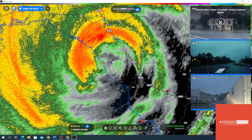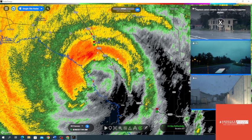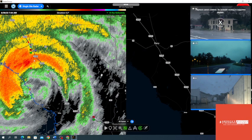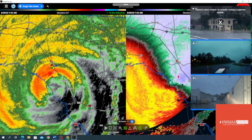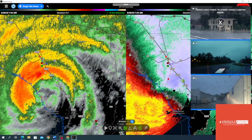So the eye of Idalia on this radar imagery now looks like it has moved over land, so it has officially made landfall. And take a look there, there is the eyewall. This is where those strongest winds are going to be. This is where your 125-mile-an-hour winds will be located. And when we flipped on the velocity radar imagery, that's what we were able to see: those 125-mile-an-hour winds just south of what appears to be the Perry area, right around the Perry area is where we're starting to see some of those very, very strong winds moving their way inland.